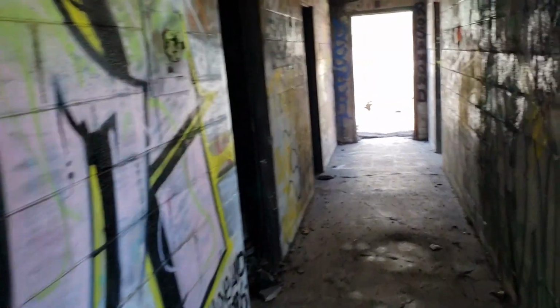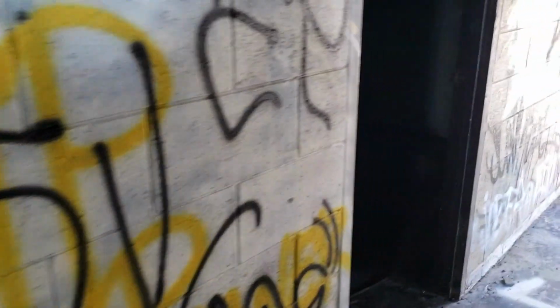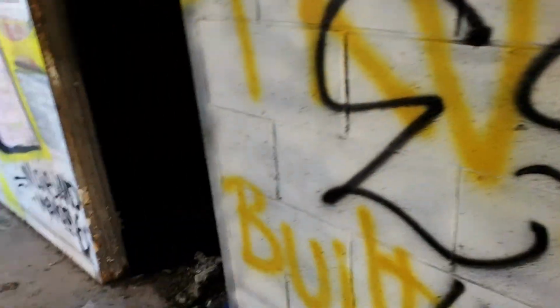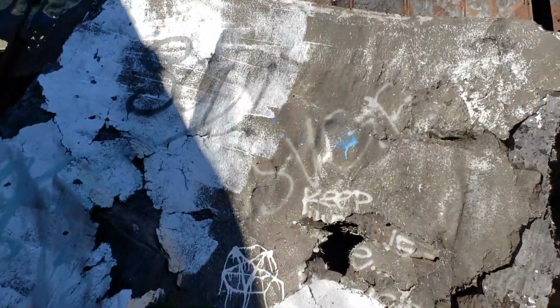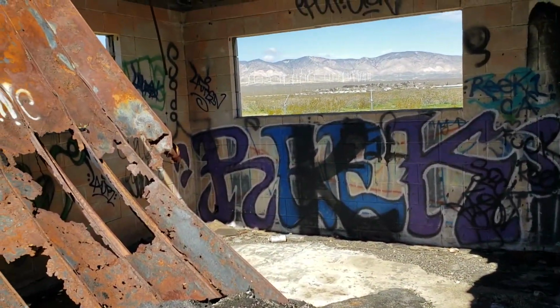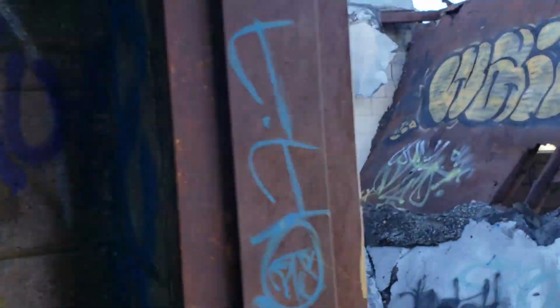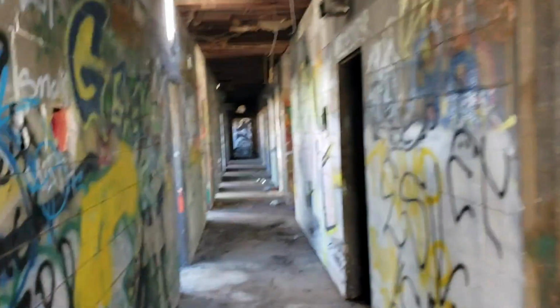The whole thing's made out of cinder block. Nothing really in any of these rooms but crushed up cinder blocks. Oops. This looks like it was maybe a little covered place. I don't know, maybe just another office. I thought maybe it was where the people would come out and have lunch or something, but looks like it caught fire and roof collapsed.